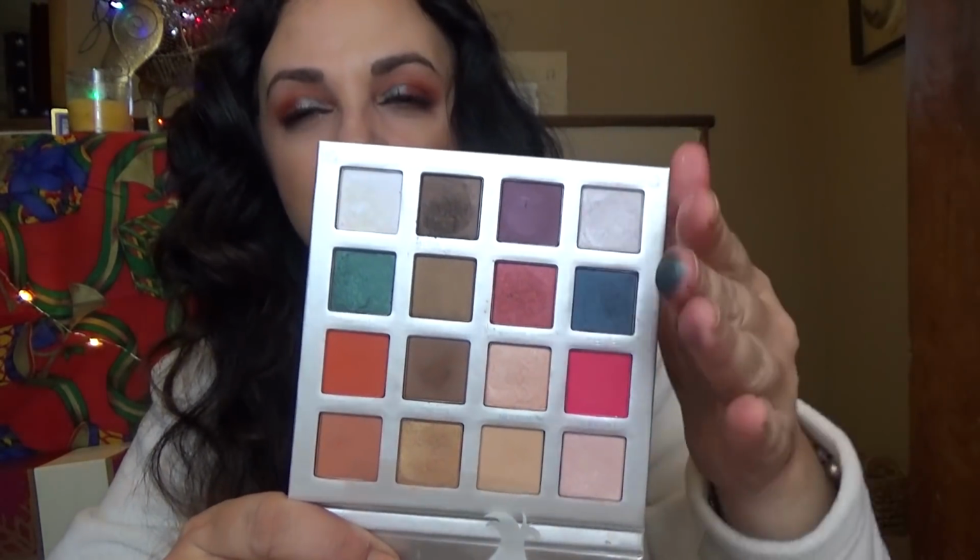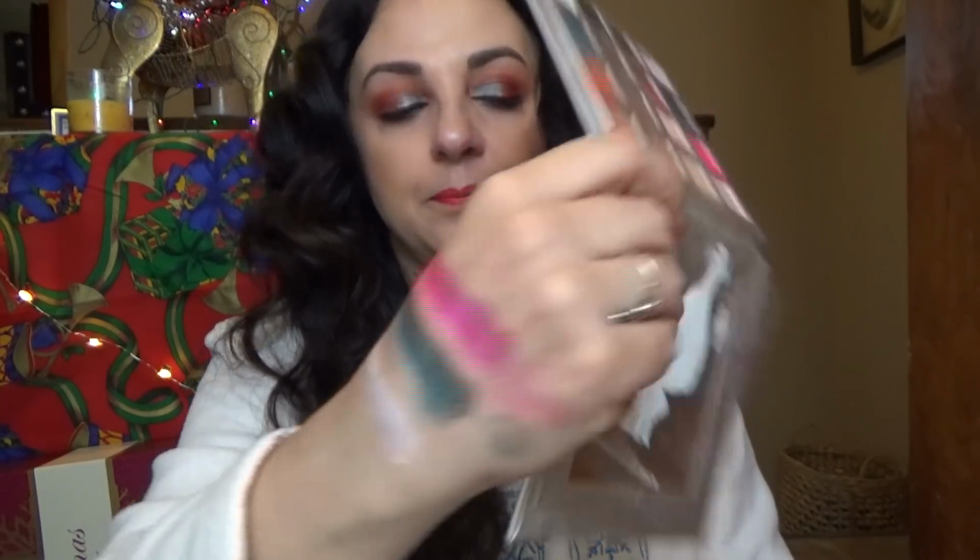I think the palette was very well designed, and you do have this white shade here which has a slightly bluey shift to it, but it's icy, which is really, really pretty. And besides, this was a collector's item, so you know I'm going to be keeping that one.